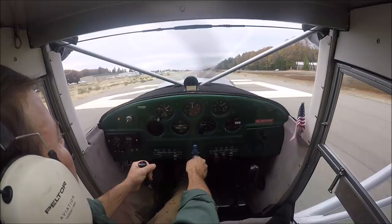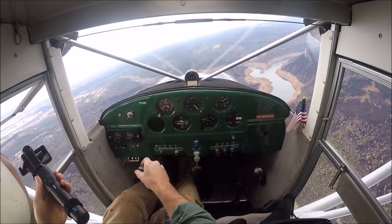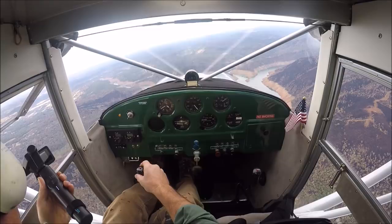The rig I'm using for the exterior shots is a second GoPro camera and the GoPro Karma stick with gyro stabilization. Once I get the angle set up I want, I can concentrate on flying the airplane and looking out for traffic.